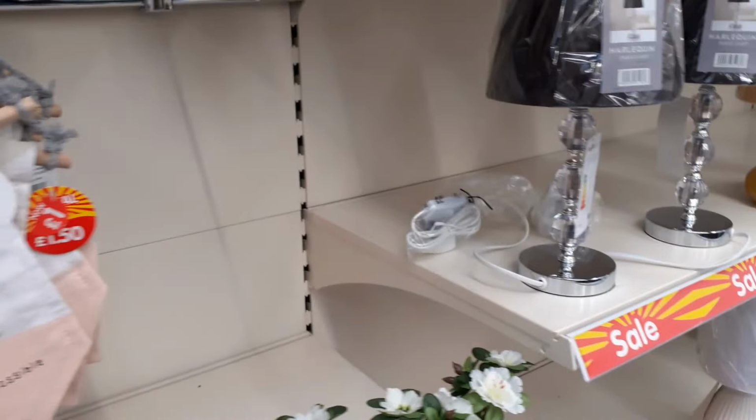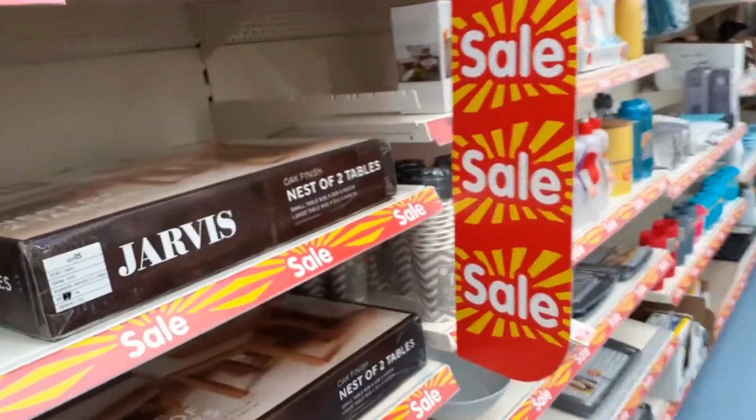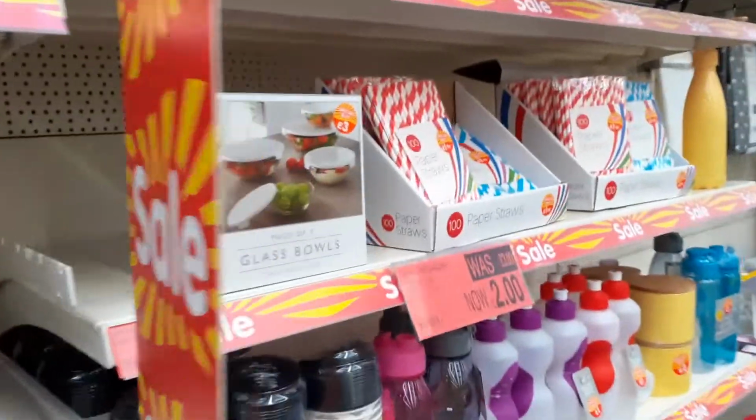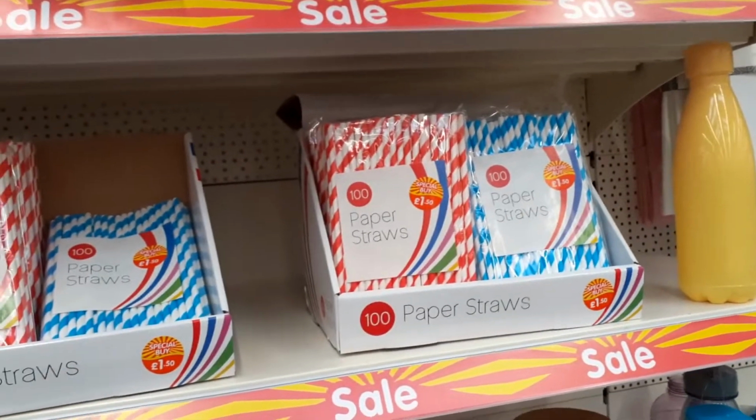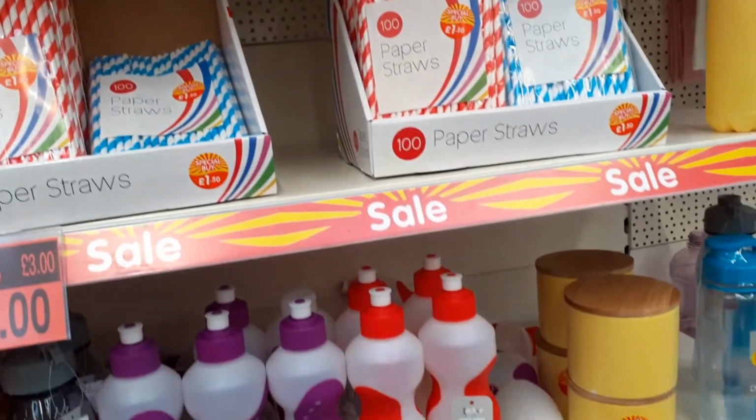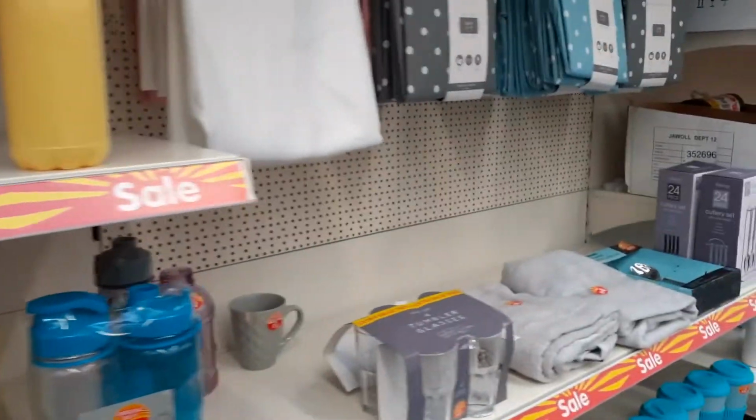So the sales aisle at B&M, I've always been disappointed with it. I've very rarely found anything that I actually want to buy from there, and it always seems to be the same thing. I want to know where these 15p bargains are that other people seem to have. Let me know in the comments.